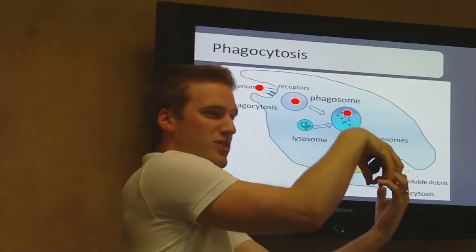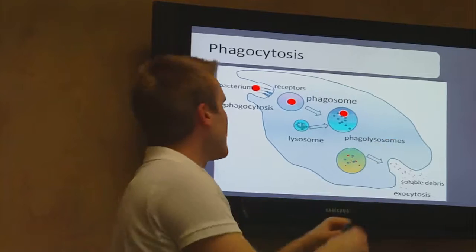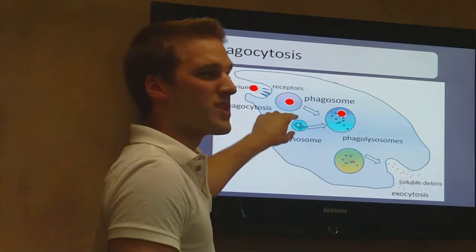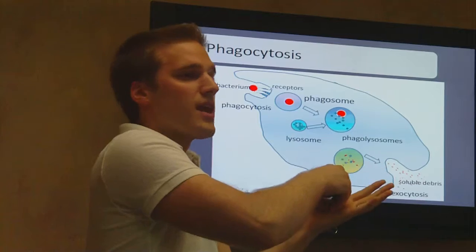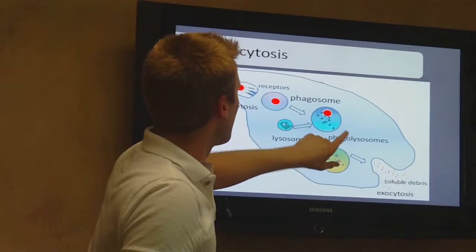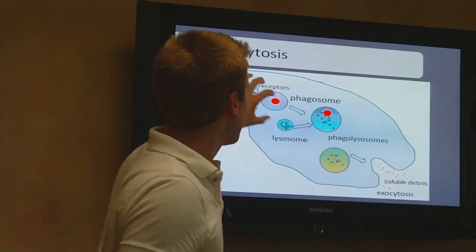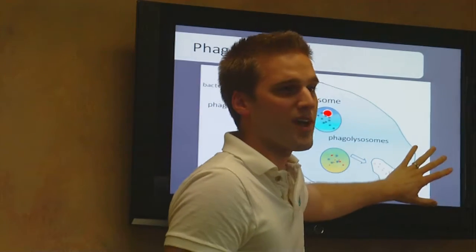Invaginate and actually kind of pull these things in. Makes a little connection around it. And here we have a phagosome. So what this does, a lysosome, which is filled with chemicals, is going to break down the different chemical structures within the bacteria. It's going to join with this phagosome and break it down, and then we're just going to eject soluble debris out the other side. So this takes something that could be potentially very harmful and turns it into something very harmless.